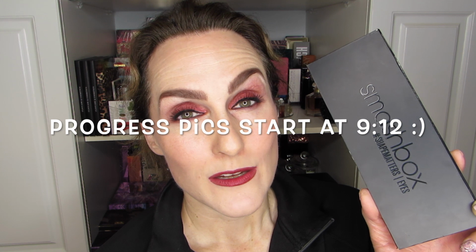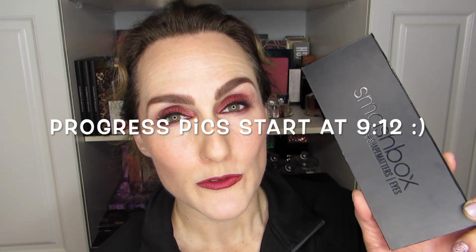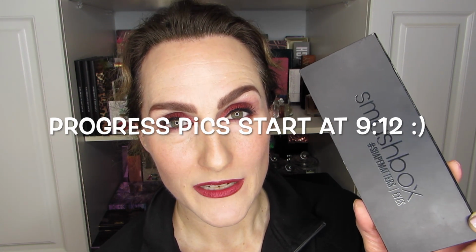I have a weird situation with this palette. Now this palette is a very old palette. It is my Pan That palette, and it is my desire to get through this palette and get it out of my collection. It is the oldest palette that I own. Not the oldest palette that I've ever had, but the oldest palette that I own right now in my collection. And I had a weird situation happen to me.